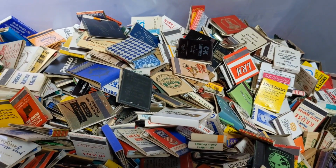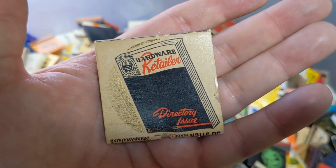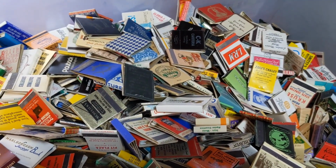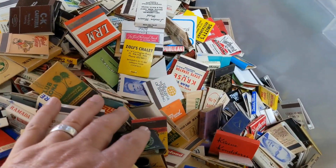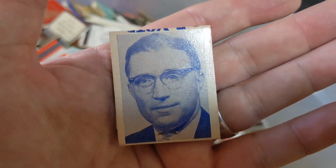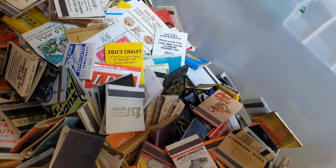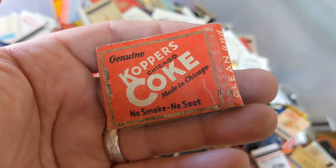So there's some really old ones in here, probably from the 1930s and 40s up to like modern day. But most of these are probably 70s and older. There's a bunch of advertising and some from like political campaigns.